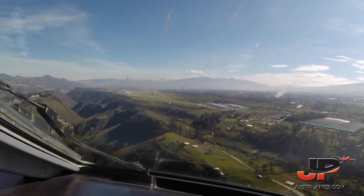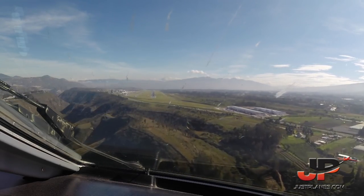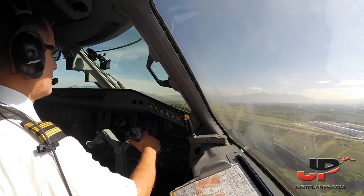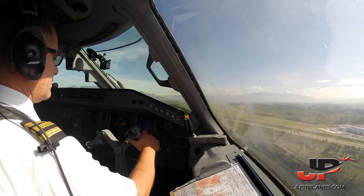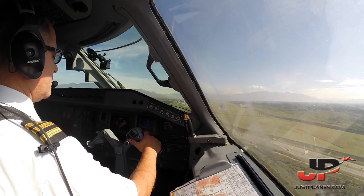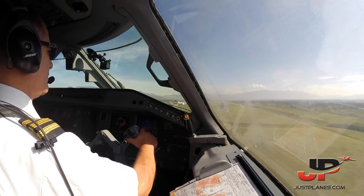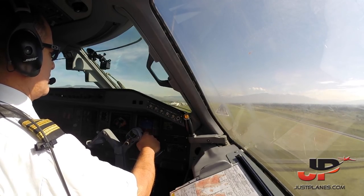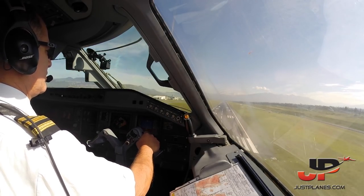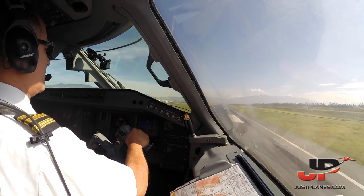500. Check. Approaching minimums. Minimums. Landing. Autopilot. Crosswind. 40, 30, 20, 10.